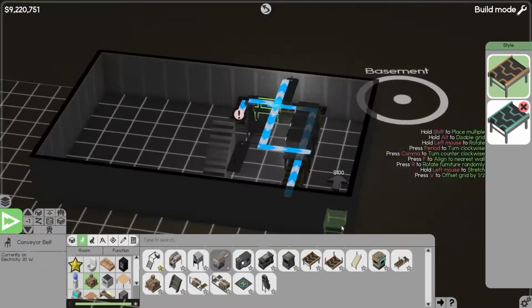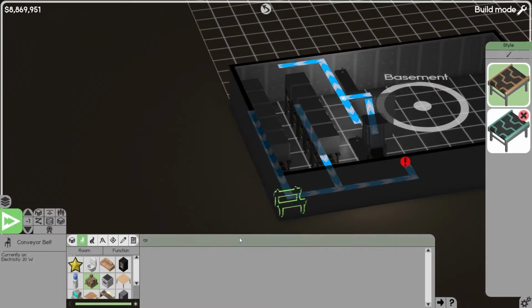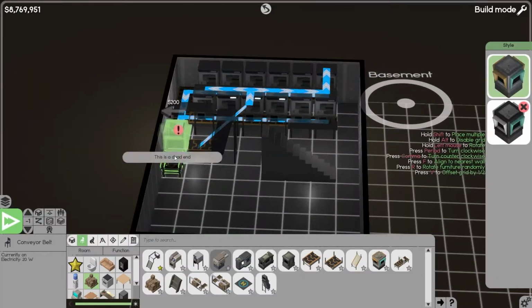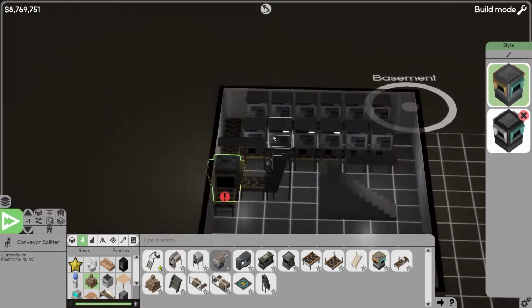So now that everything is pretty much laid up how I want it to be upstairs, we are going down here in the basement and expanding things. I wanted to make sure we had plenty of printers for actually printing products and enough storage, which you'll see here in a minute, for the packages to be stored overnight.